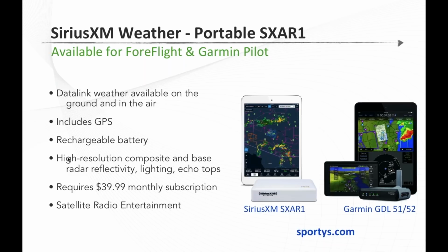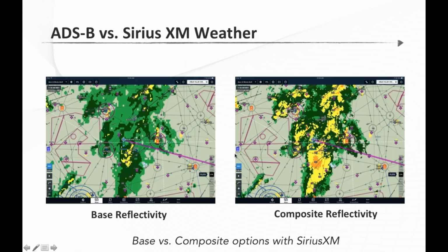But on the non-weather side of things, you have the option to add satellite radio entertainment. So for those longer flights, you can listen to XM music, talk radio, etc., if that's an interest to you. As far as the products go right now, the SiriusXM SXAR1 product matches up with Flight. And then Garmin just released two new products, the Garmin GDL51, which is a SiriusXM receiver, and the GDL52, which is a combination of SiriusXM and ADS-B weather, kind of the all-in-one ultimate weather box for Garmin Pilot. So those are your mainstream options at this point for in-flight weather.